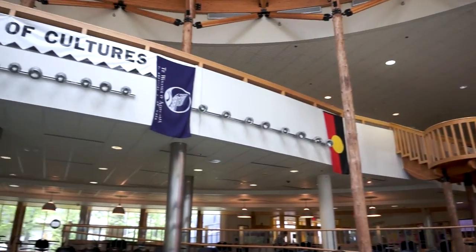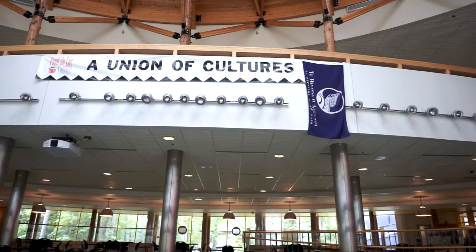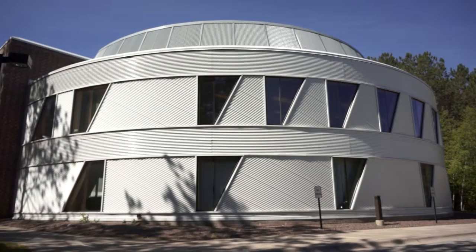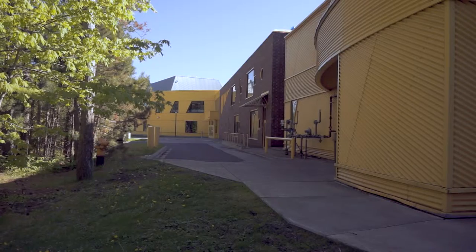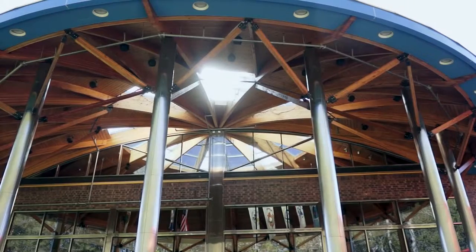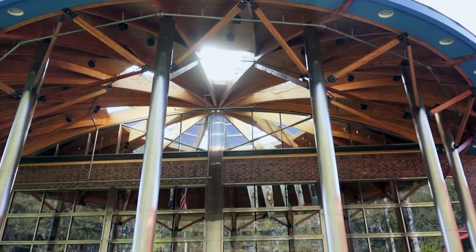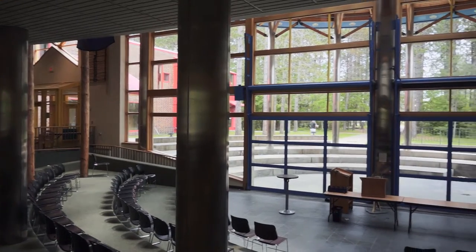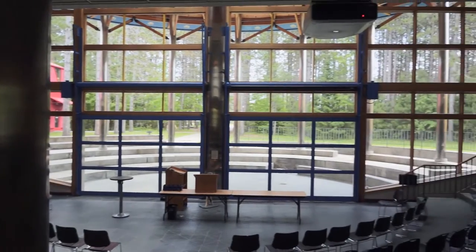Our campus reflects the integrated cultures of northeastern Minnesota. The building is in the shape of a thunderbird. The four colors used in the building represent the four directions: north, south, east, and west. We also have blue to represent the sky, and green and brown representing the earth. In the amphitheater, the large wall of glass provides views of the outdoors.